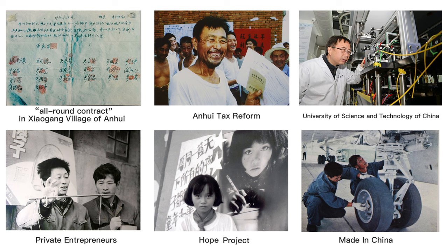In 2000, Anhui took the lead in the country to carry out the pilot agricultural tax reform, promoting the end of China's agricultural tax history. It can be said that these 40 years of reform and opening up are the unforgettable common memory of Anhui people, which is of great significance to the construction of regional cultural identity.